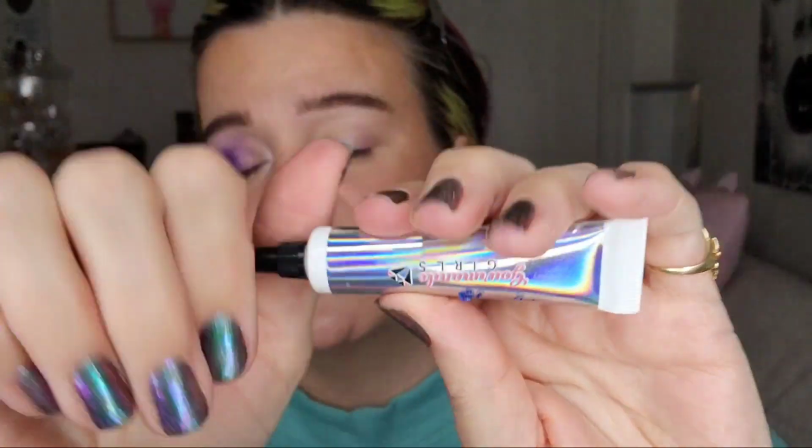That is gorgeous. Okay, I'm going to get up a little bit of my Gourmande Girls Glitter Primer. I did pay for this myself, but it's my favorite of all time, and I do have an affiliated code with Gourmande Girls. And I'm going to place a little bit, more focusing on the ball of the eye and the front of my lid.